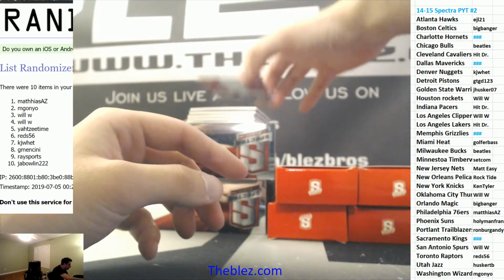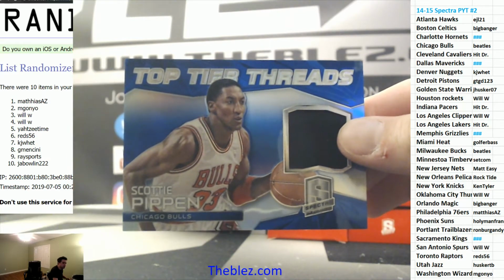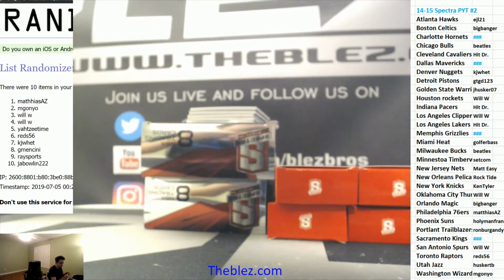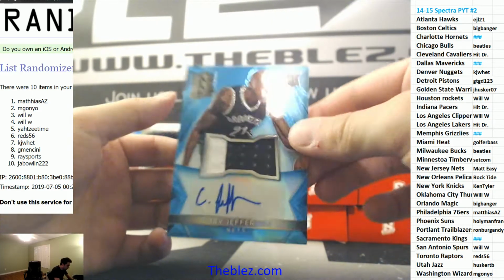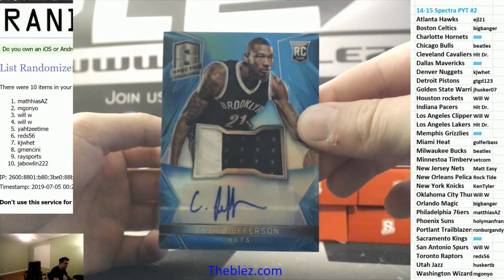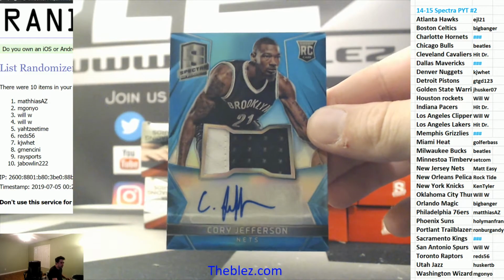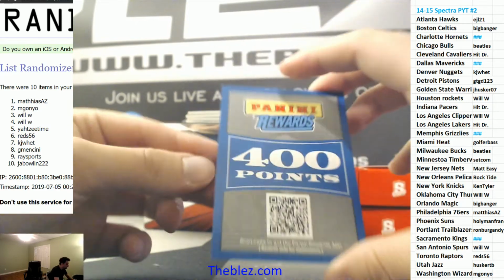Then we have another jersey piece. It's Scottie Pippen for the Bulls. Then we have an RPA of Corey Jefferson for the Nets. Goes to our Nets guy to 99. There always is a box or two with points, 400.